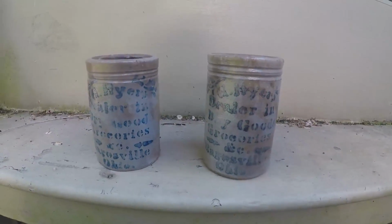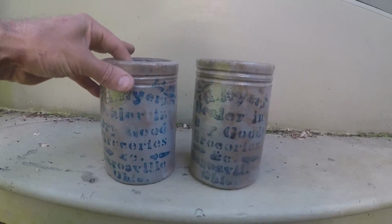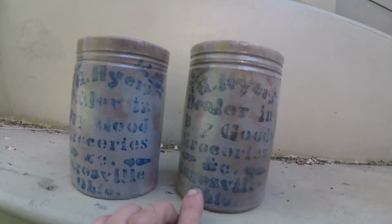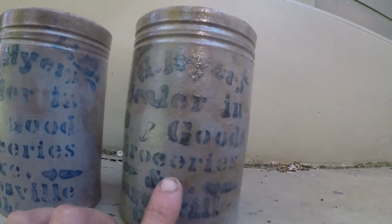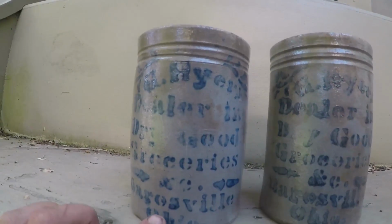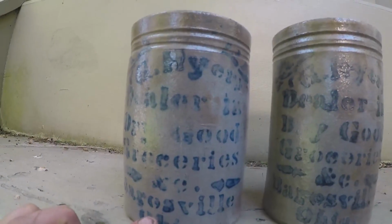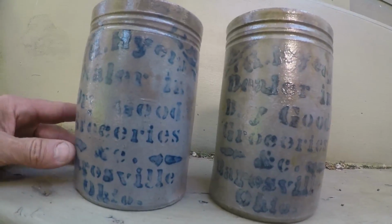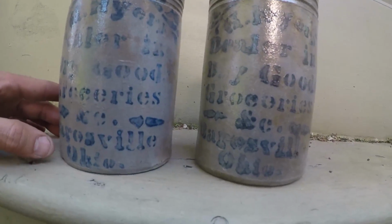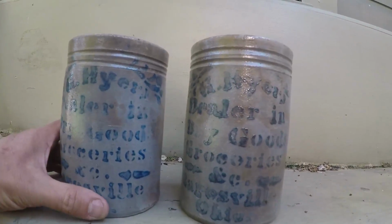Alright, you can see just the subtle differences in these. This one was in a little bit different soil, and you can see how the lettering on this one's dark navy blue, and the lettering on this one's kind of a sky blue. I think they're the same stencil. You can see I was kind of comparing them. They're probably thinned away together.